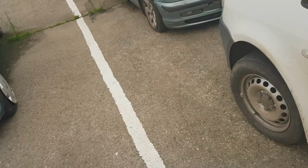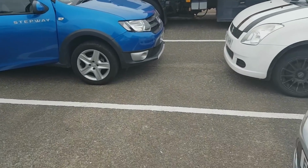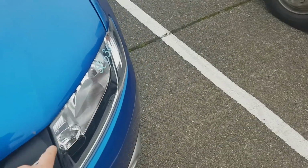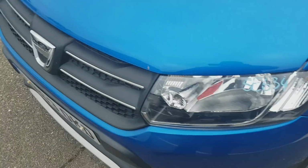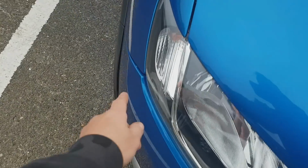So yeah, on the Dacia, I sent them down a headlight. I got it off eBay for £100 and they fitted that for me. They had to take the bumper off to do it and said that these clips are pretty bad. He said basically if you can get it tight one side, it pops out the other side because the clip at the front is pretty poor.